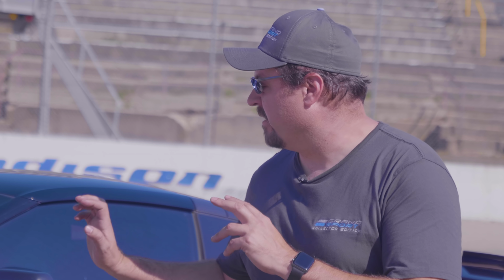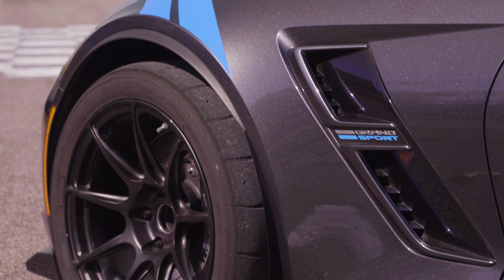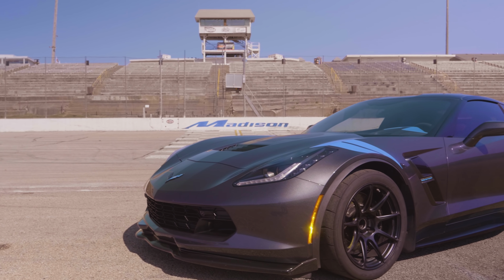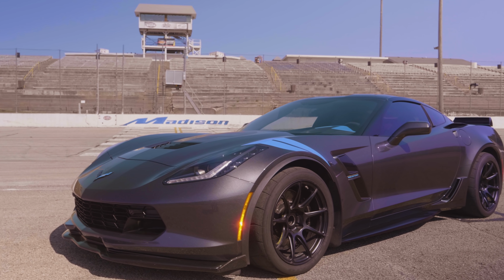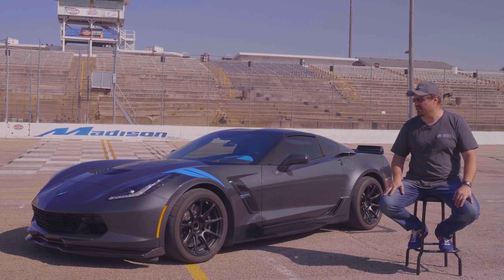I have added a few little things to it. So it's got track wheels on it right now with Nitto tires. They're much wider in front. Instead of 285 wide, it's 315 wide in the front and then 335 wide in the rear, which is the same as stock, but down to 18 inches, much lighter wheels, much better for the racetrack.